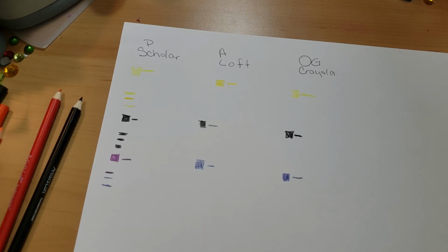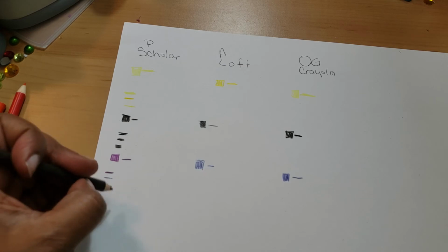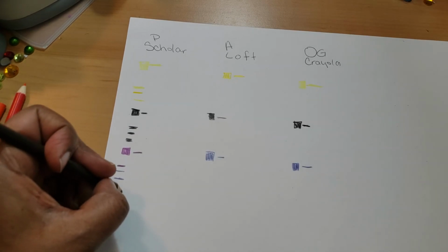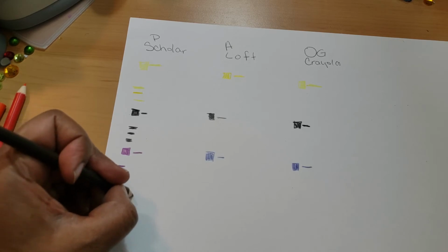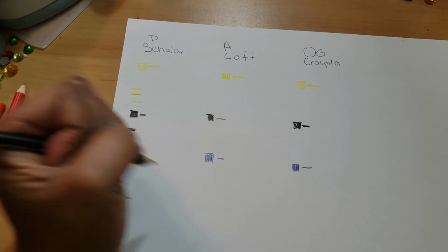So now we're going to do dark brown. All of them had a dark brown, so I'm very interested to see what dark brown will come out, because I use a lot of these colored pencils for my skin tones, and since I'm not that great at blending, I want to find something that will actually work out in my favor.